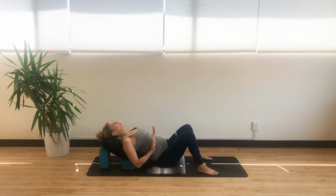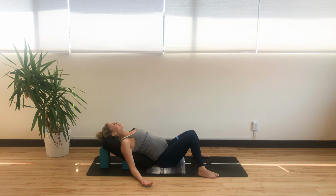So it's not that curling, compacted position. It's a really opened position. I'm keeping my knees bent. Gonna stick my arms out wide. You're welcome to walk your feet out as wide as your mat and then just knock the knees in. That feels really nice and less active. And I'm just consciously breathing here. Again, we're not activating a very strong or heated breath. We're just working something really comfortable.